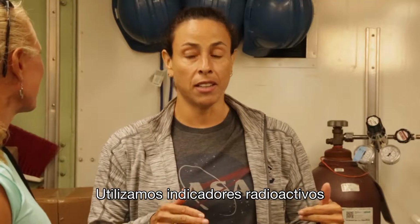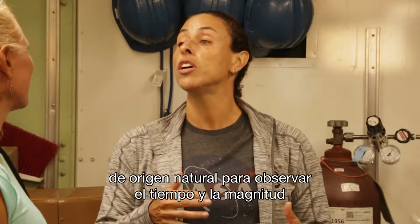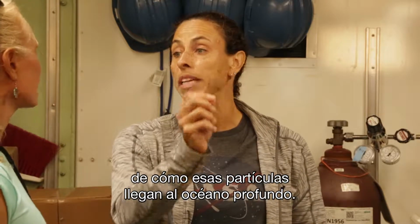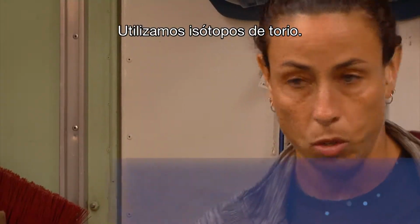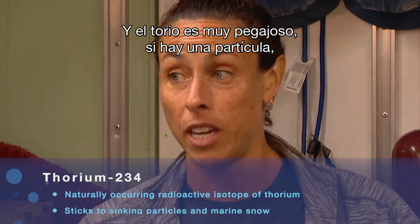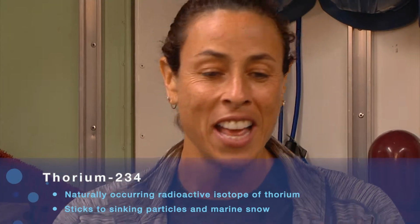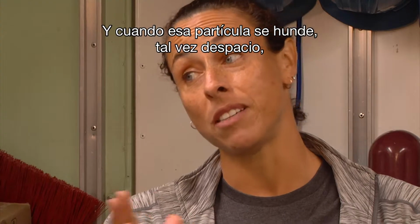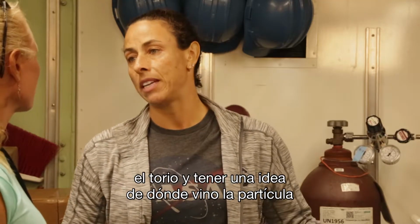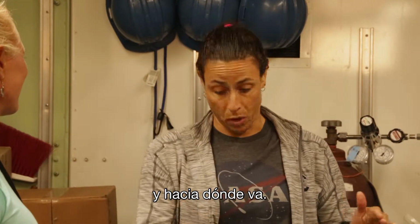We're using naturally occurring radioactive tracers to look at the timing and the magnitude of how those particles are making their way into the deep ocean. We use thorium isotopes, and thorium is really sticky. So if there is a particle out there, thorium just sticks right onto that particle, and then when that particle sinks, maybe it sinks slowly, maybe it sinks quickly, we're able to track that thorium and get an idea then of where the particles came from and where they're going.